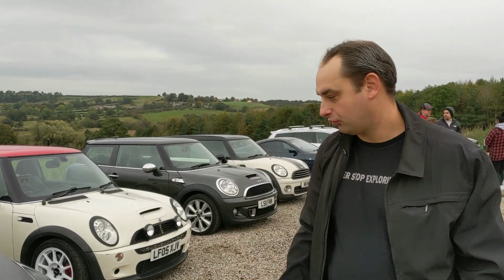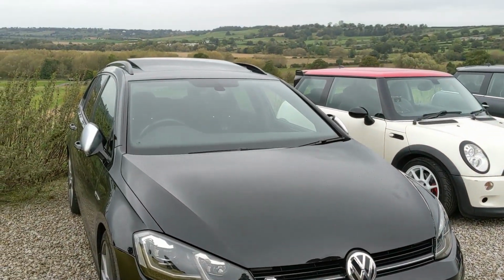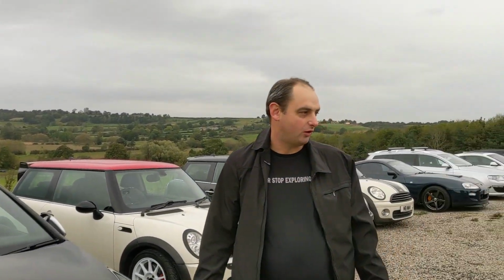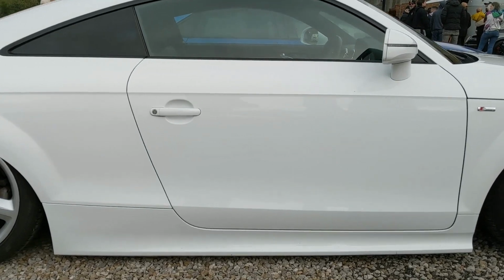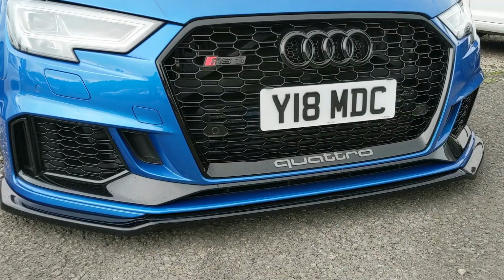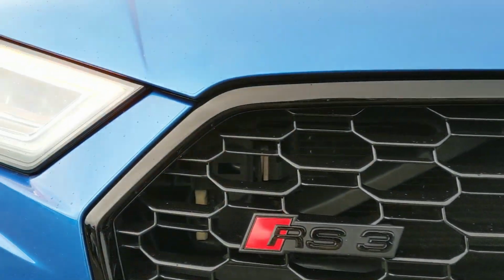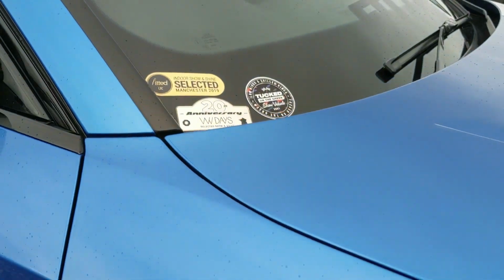Of course, not all the cars here are modified or sports cars or convertibles. We've got estate cars, things like this Golf R. So you've got the practicality of an estate, but also the performance as well. Other German badged cars here, we've got an Audi TT that's sat very low with a lot of camber on the back, and an RS3, which again looks to be quite heavily modified. We'll probably come back and have another look at those later.